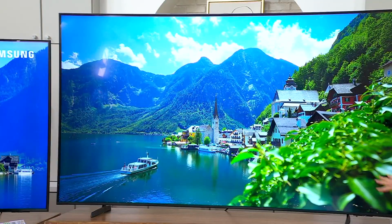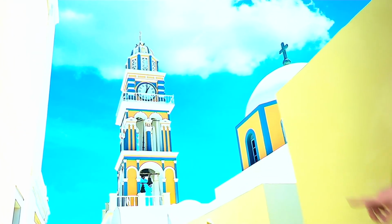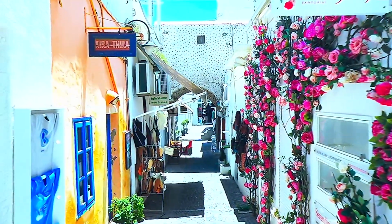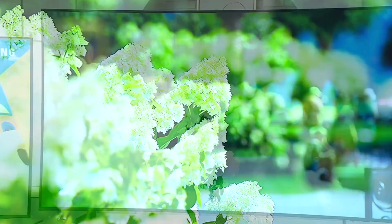So that's why we're able to see all these deep greens right here. Look at all the stone and all of the brilliant colors, like the red little bus there, the yellow and the blues and the reds just popping in color. That's because this television will actually give you that color boost. It's the latest technology from Samsung. It makes everything look absolutely brilliant.